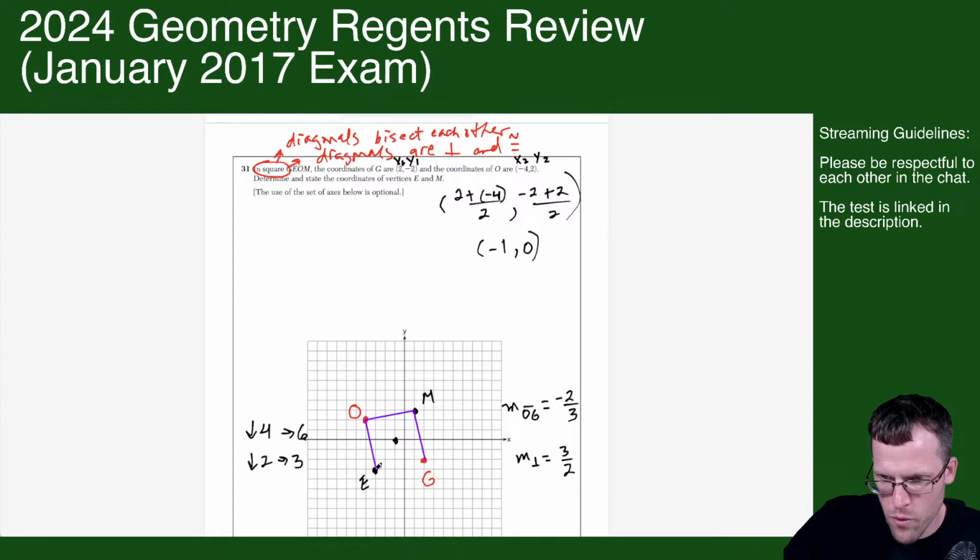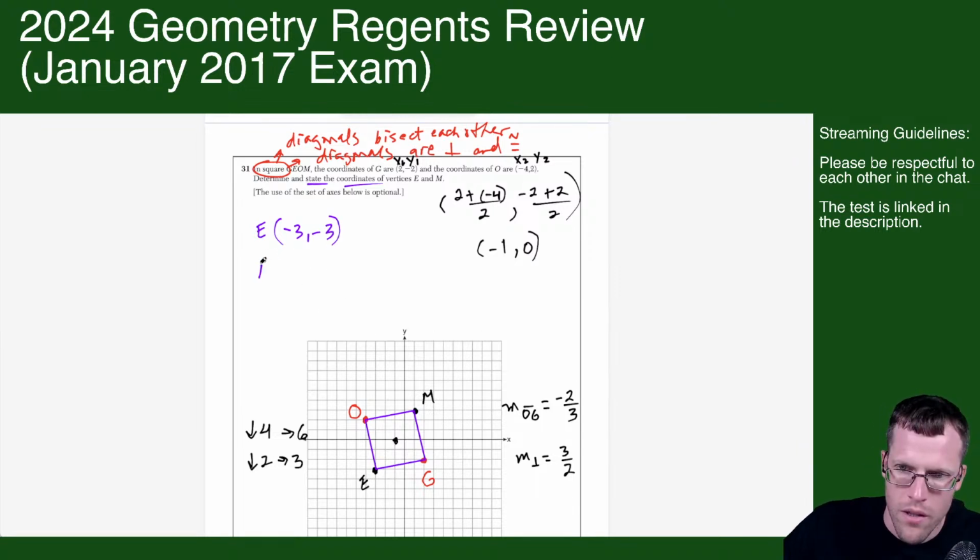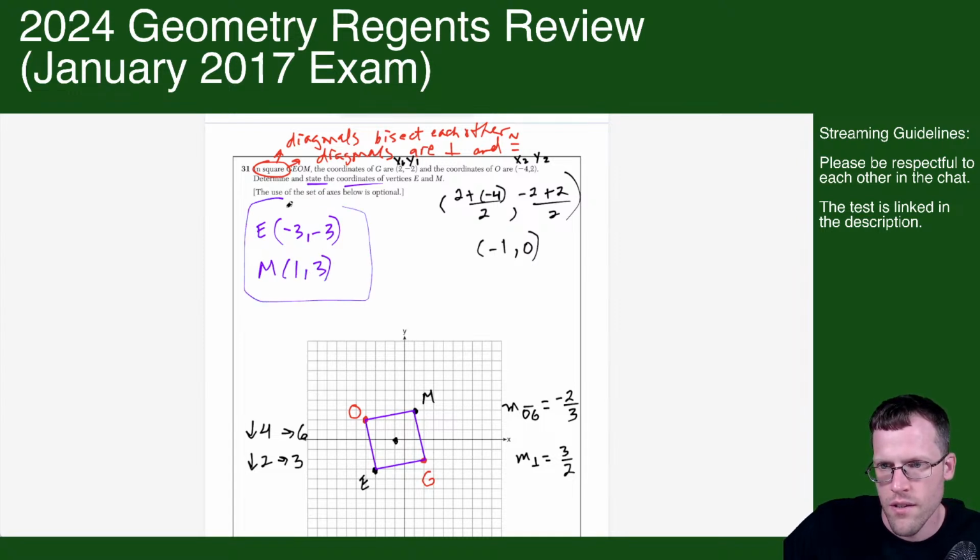Okay, so then these would be the 4 points of the square. But if I just draw it, then sad day at the office, I have to state the coordinates. So now I just say E is located at, let's see, if I start from the origin, 1, 2, 3, 1, 2, 3. It's at -3, -3. And M is at 1, 3. So this is at 1, 3. Cool.